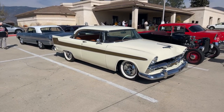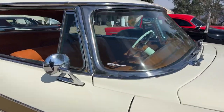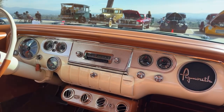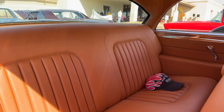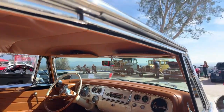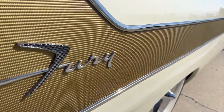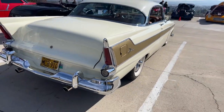You know, these make great customs. Plymouth Fury. Thank you to all the Over the Hill Gang for bringing out the cool stuff. Wow, look at that dash. The leather. Wow, what a headliner. Oh, just gorgeous. Even the AC under the dash. Yeah, baby. And the flipper caps. Fury, baby. Plymouth Fury. I would assume mid-50s.